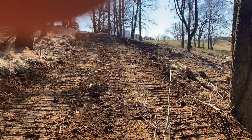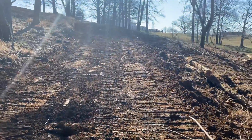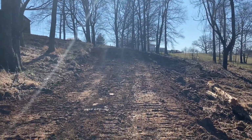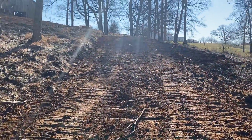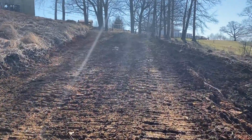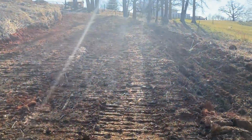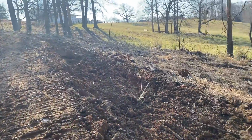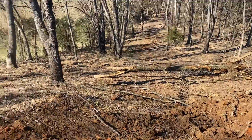Can't believe that the road we used to have was too wet for big girl or little girl. So this is a nice grade. And if I could make it to this corner, and I've not changed the height of where I'm standing. No, I guess I have. So that's the old grade. Scary all the way down.